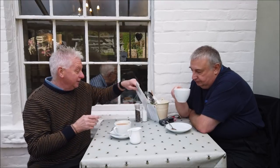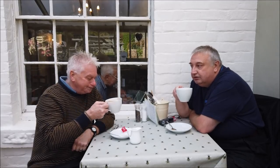It's a very interesting little village, just off the main road that goes from Buxton to Bakewell. But if you do want to come to this village, we can recommend this tea room, can't we? Yeah. It's a really nice coffee, really friendly staff. We're not quite finished looking around yet, so we'll have this and we'll go and look at something else.